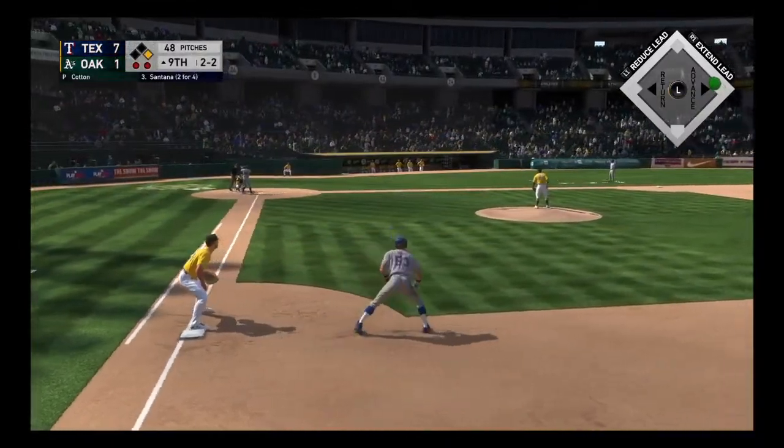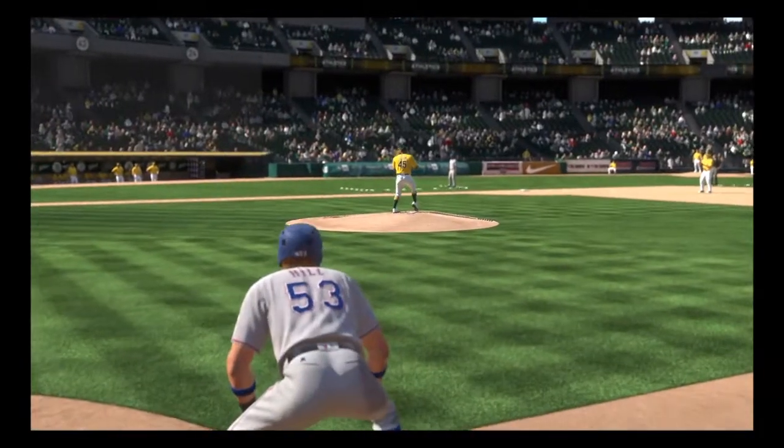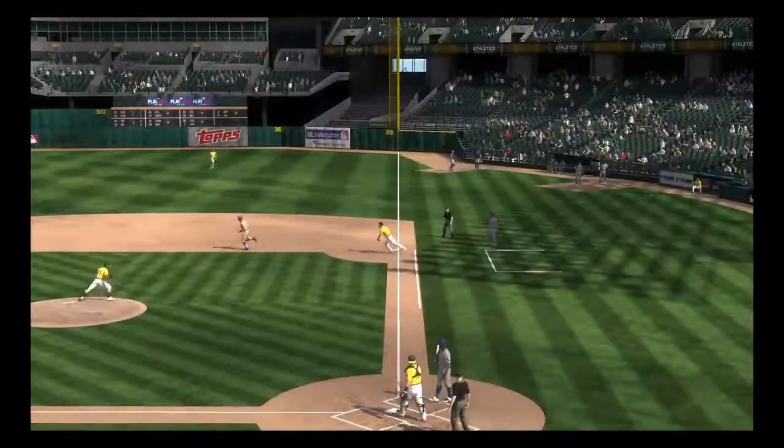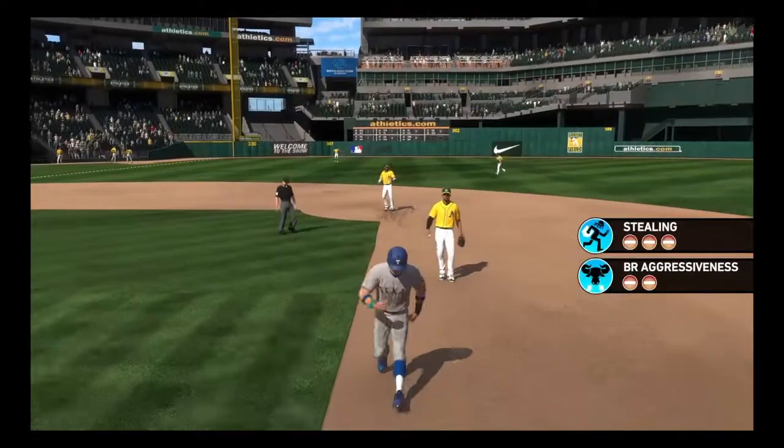Digging in and looking for more, Danny Santana. It's been a 2-for-4 effort for him so far in the... And now they've got him picked off. And they've got the runner hung up between first and second. And try as he might.